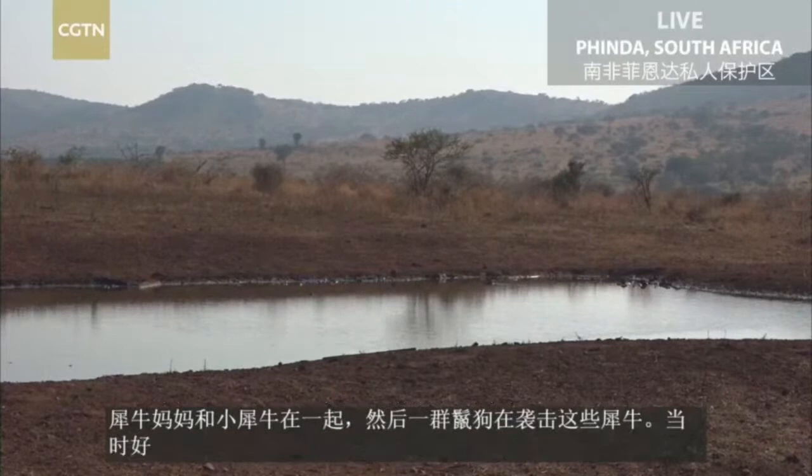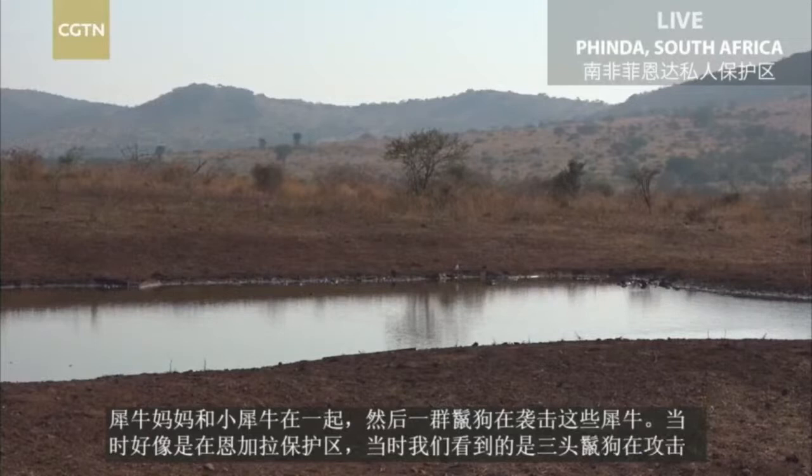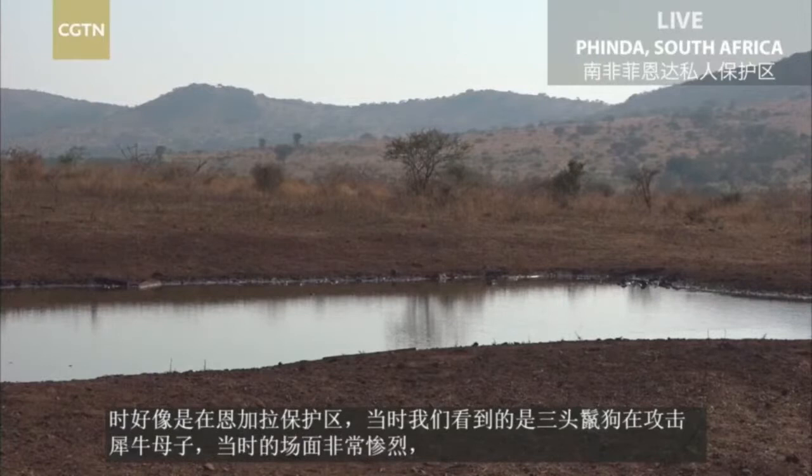But three hyena that kept on attacking, one would rest and the other two would try and tire this rhino out, and eventually it just succumbed. So I've never heard of lions attacking them. Maybe a small calf.